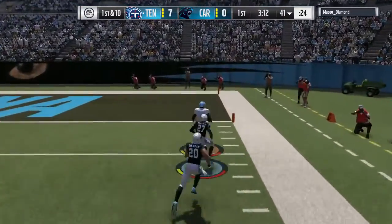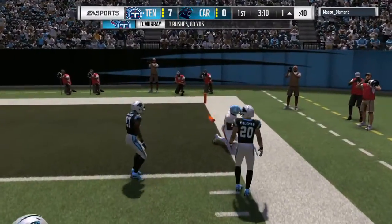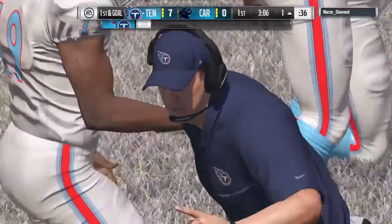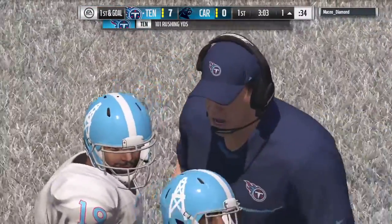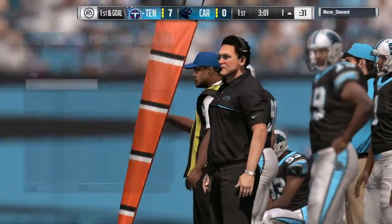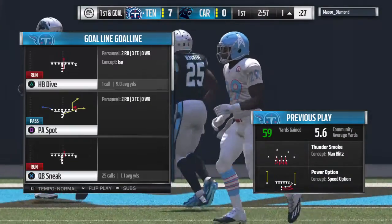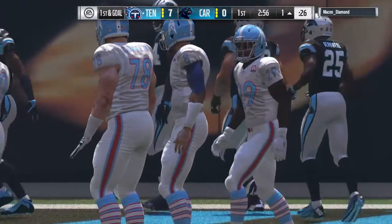Off to the races, DeMarco Murray, and he takes it down deep into enemy territory. Murray didn't have the best 2015, but it's clear right now he looks to be back. Talk about a fresh start, and he has rededicated himself, and he's got a lot to prove, and he's proving it quite well thus far.